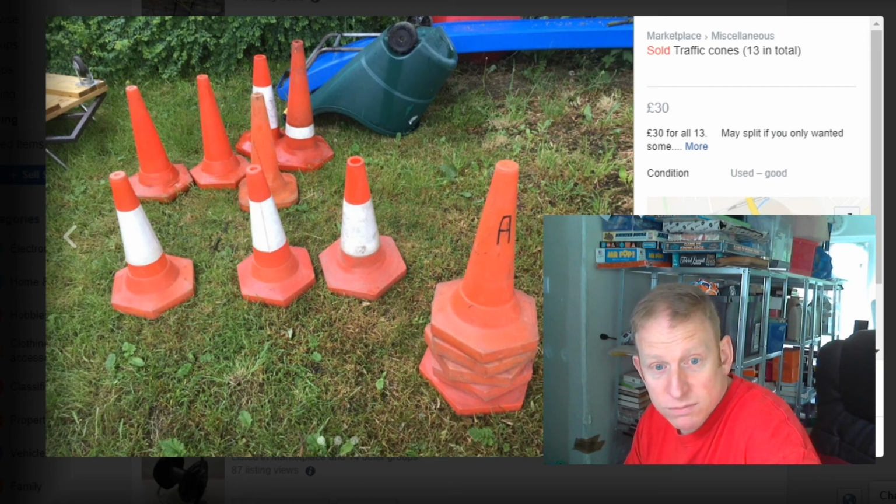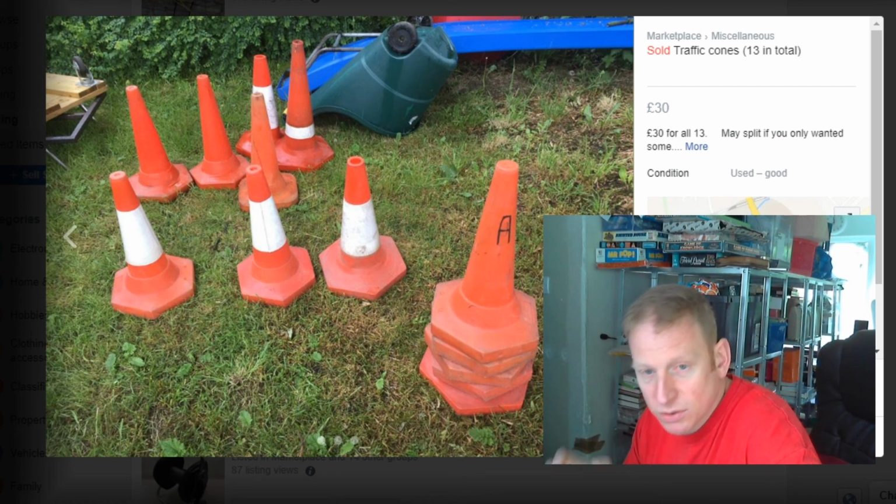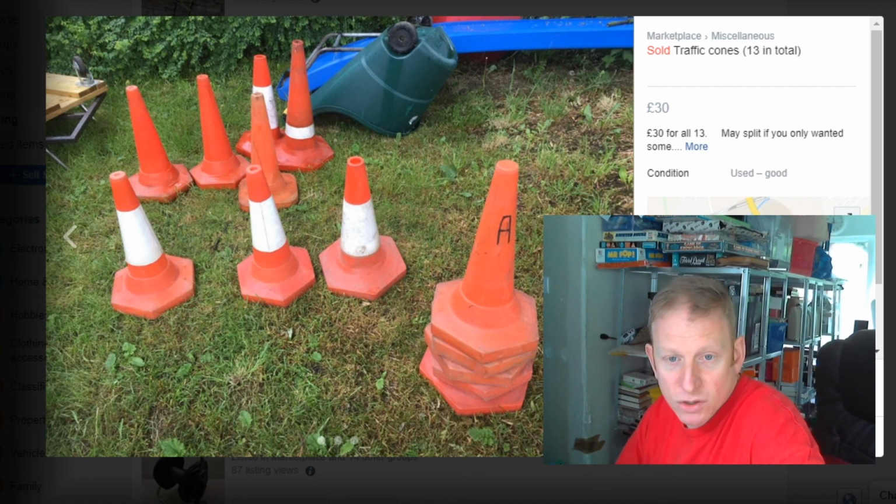Another buyer wanted his brother to collect them. He let me down, and then somebody wanted to pay £30 for all 13, no haggling, for his photography studio. They were perfect for what he wanted, because he wanted to put them around his studio equipment to stop people from pulling at the camera setups as they're waiting to get their photo taken. So he was happy with them, and I was happy to see them gone.